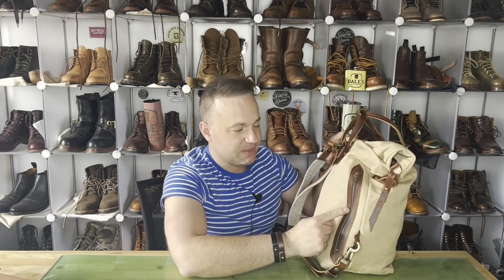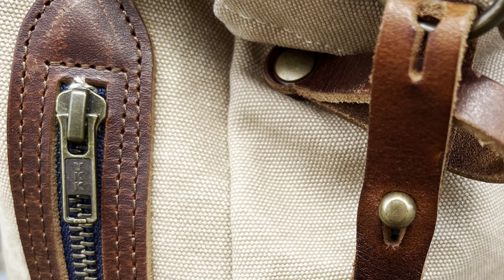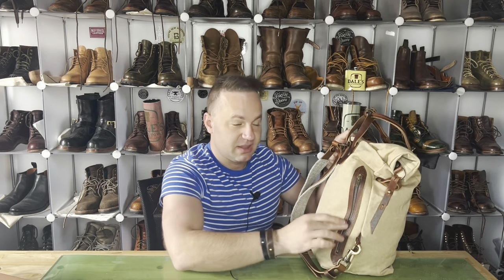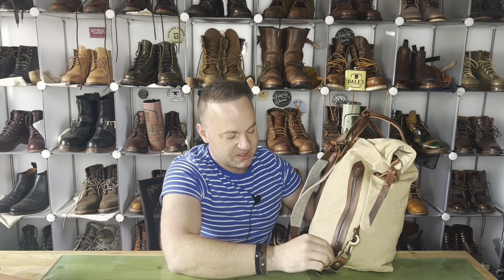These are YKK zippers. These are some of the highest quality zippers you can get. In fact, Rocky Mountain Leather Supply, I believe Weaver Leather, when they're selling zippers to be used in leather projects, they sell the YKK. It's sort of like the Rolex of zippers, some of the highest quality zippers there are.